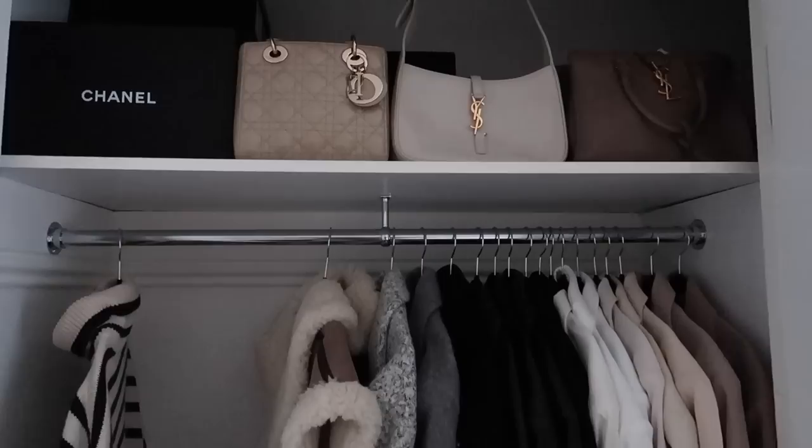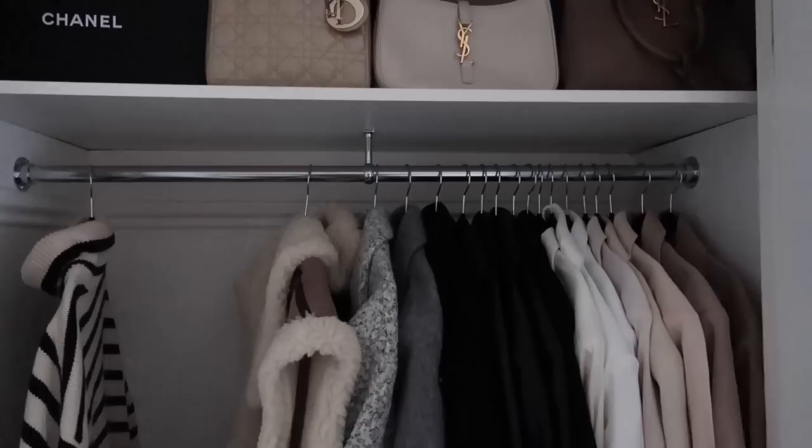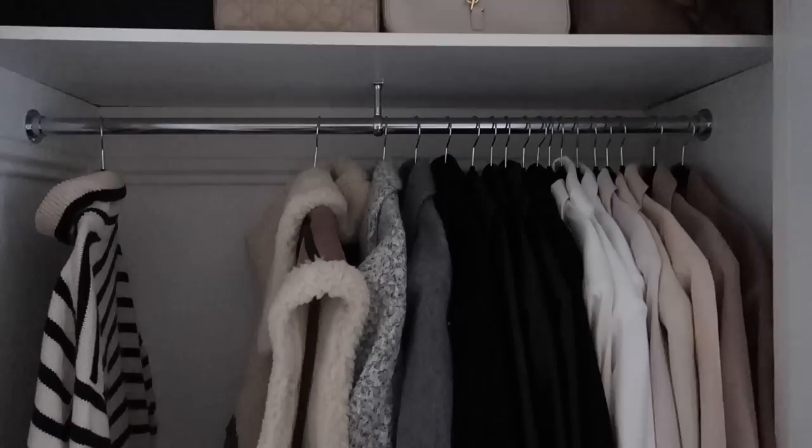Obviously I do have my bag hooks, which are from Amazon, which I will gather out of the boxes as well and soon put these up before all of this is going to be going into a proper built-in closet where a lot of my bags will be on show and there'll be shelves and it'll be a lot more presentable. But this is just for now. And then I've got some shoes down here.